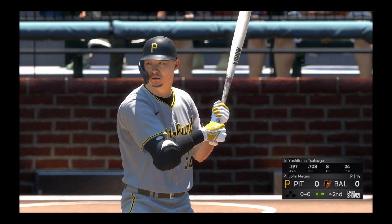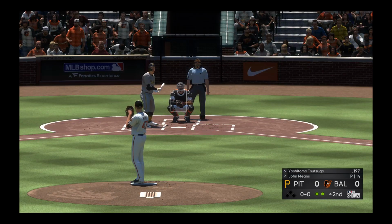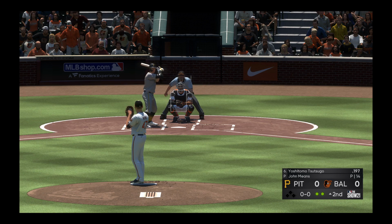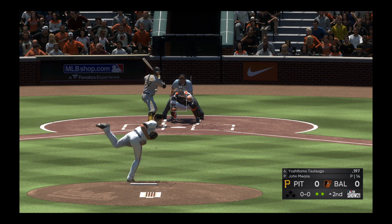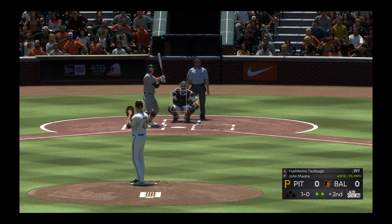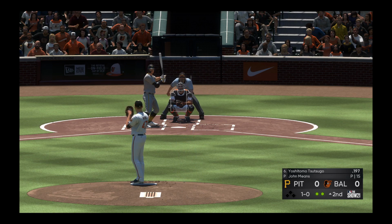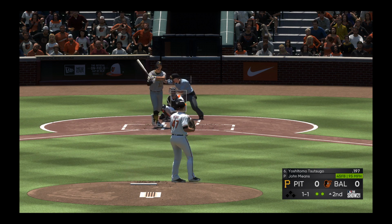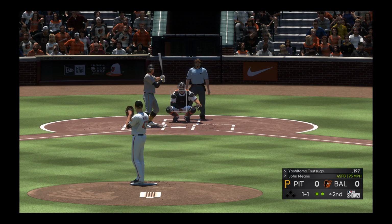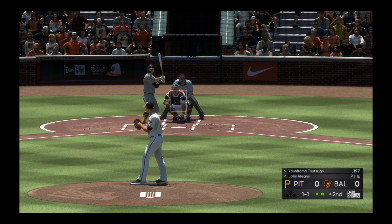So the bases are empty here with 2 gone. And up next will be Yoshi Tsutsugo. Now here's the first offering. Fastball just misses. That's ball 1. Swung on and missed. 1-1. Now here it comes.